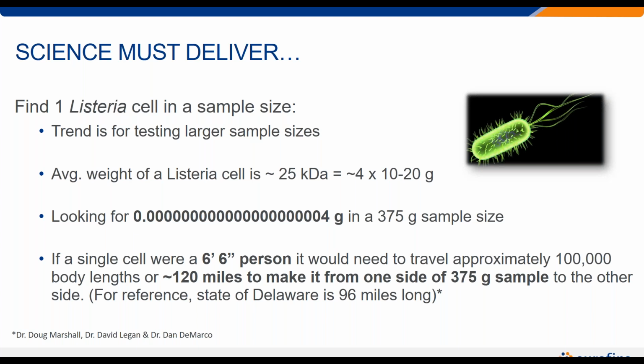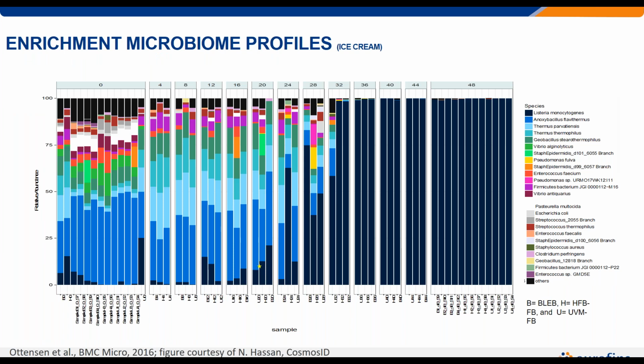So science must deliver methods that can detect as few as one cell in a sample as large as 375 grams and accurately detect it so that you don't miss it, because that's what you're trying to do with your sampling program, right? The other thing is to talk about enrichment microbiome profiles.